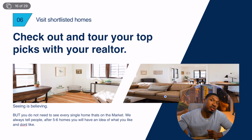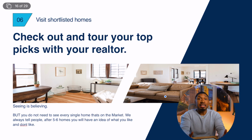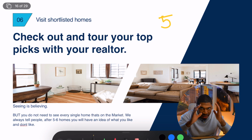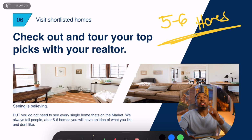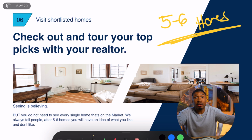Now we're about to get into the good stuff of actually showing homes. Here's my number one thing. You don't need to see every single home that you like. It does not make sense. Here's my rule of thumb that I always tell people. In your first 5 to 6 homes, you'll have a very good feel of what you like and what you don't like. Pictures are deceiving on Zillow, on Redfin, on Trulia. They make rooms look bigger than they actually are.